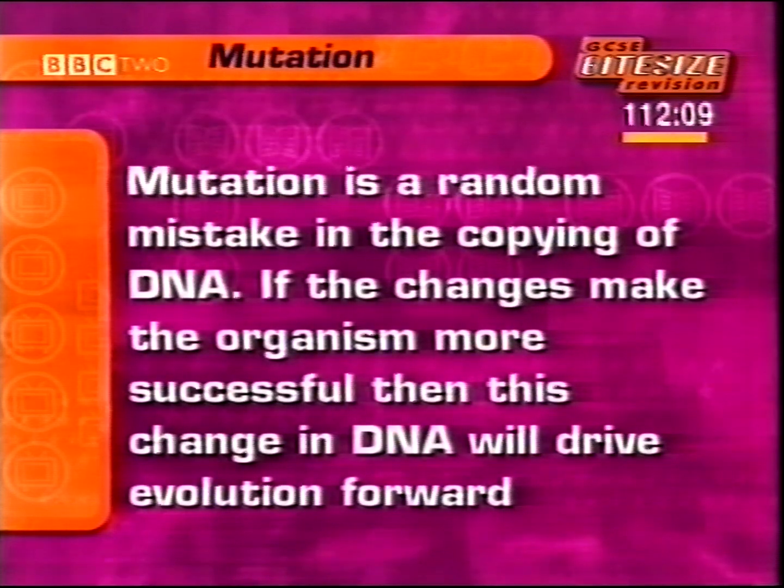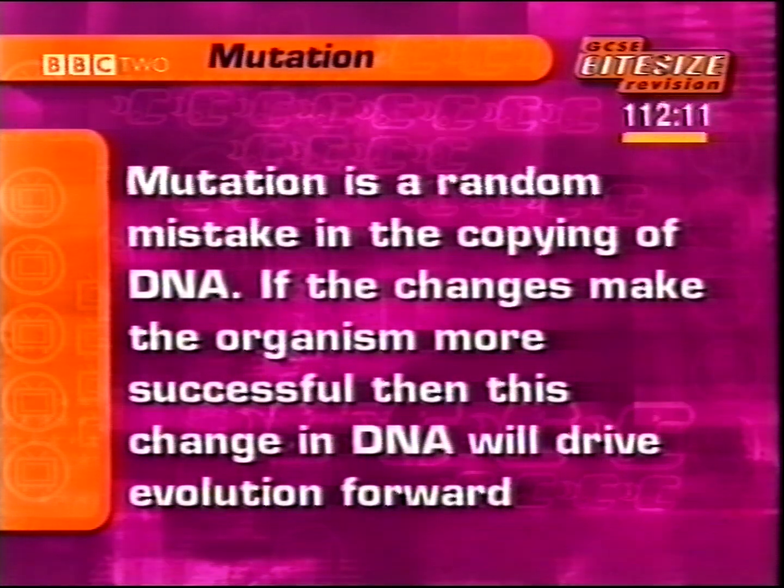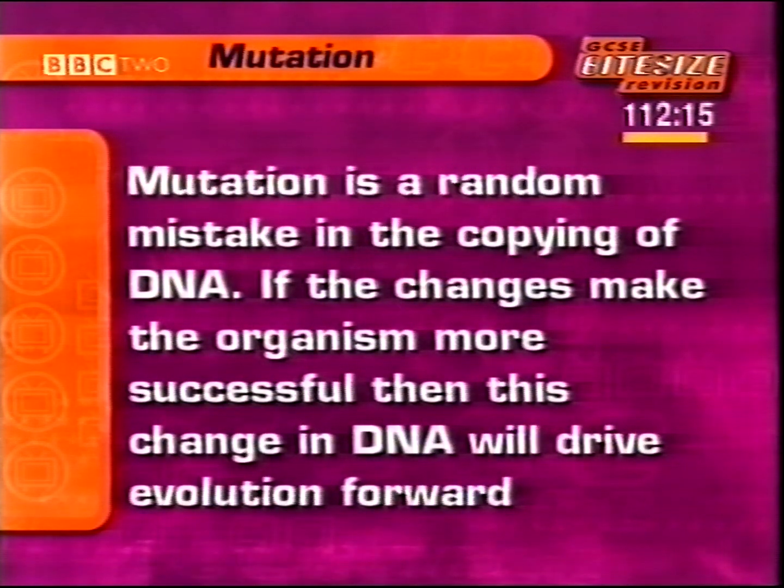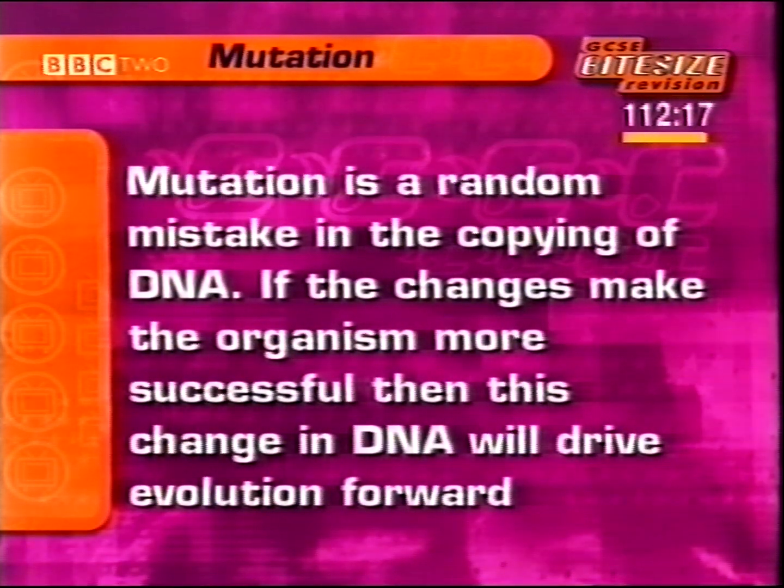Mutation is a random mistake in the copying of DNA. If the changes make the organism more successful, then this change in DNA will drive evolution forward.